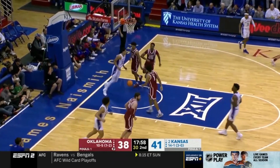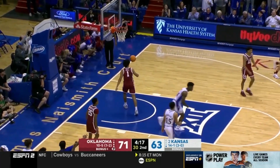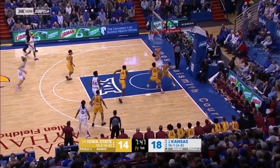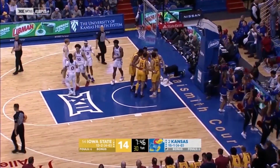Wilson jumper, got it. Wilson. Great player, already impacting Kansas in a big way. Wilson off of a nice feed from Bobby Pettiford with the finish off the glass.